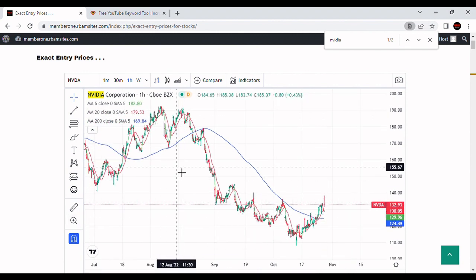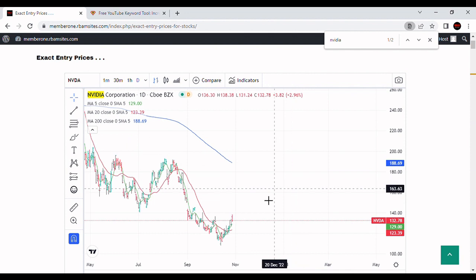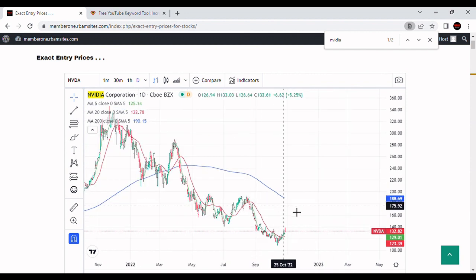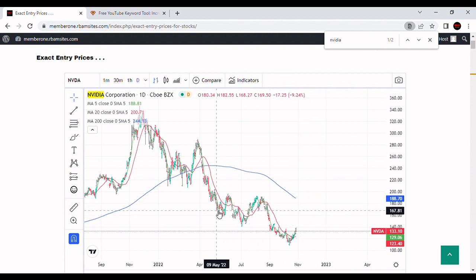So has it put in a permanent bottom? Is it going to come out of the bear market? It's really hard to say, but it's definitely looking much better. It's above the 20-day moving average, above the 5-day moving average, and it is just now beginning to get overbought, but not quite yet. So expect a pullback in this stock to about the 119 range, maybe the 124, 125 range. And then if we get some support, we should see this stock rally up to the $160 range and begin at that point here in late November to flirt with the 200-day moving average, which it's got to close above to get out of this bear market.